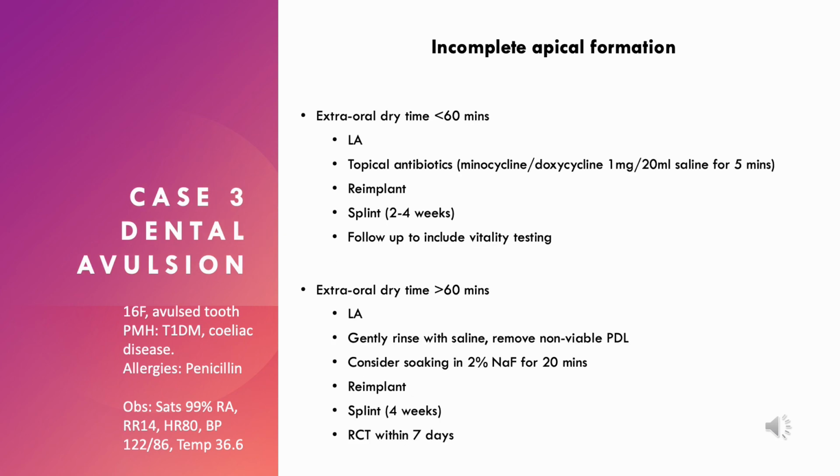For teeth with immature apices, if there's an extraoral dry time of less than an hour, then give some local, and the guidelines suggest soaking it in topical antibiotics, so minocycline or doxycycline, for 5 minutes. This theoretically improves the chances of revascularization of the tooth. This is unlikely to be something that you'll be able to get within a reasonable time frame in A&E. It's probably not stored there, and if it is, it might take you an hour to get it. So again, this is a time-sensitive thing, and it's a balance that you've got to strike. But if it is available to you, then it's suggested in the guidelines.